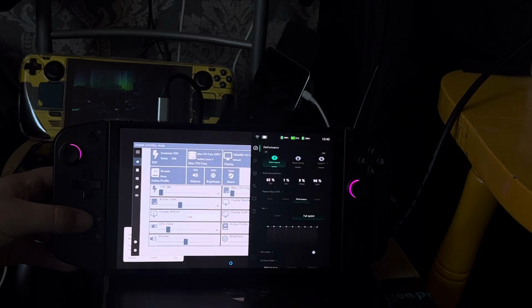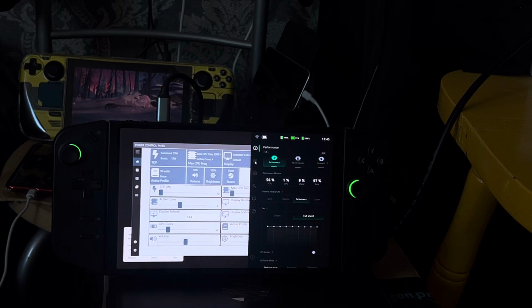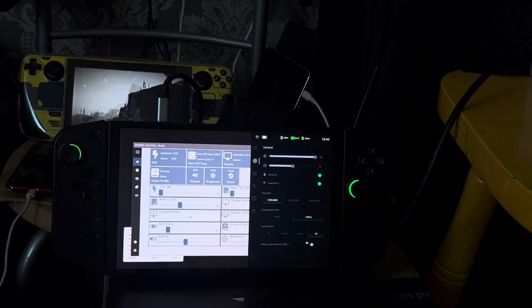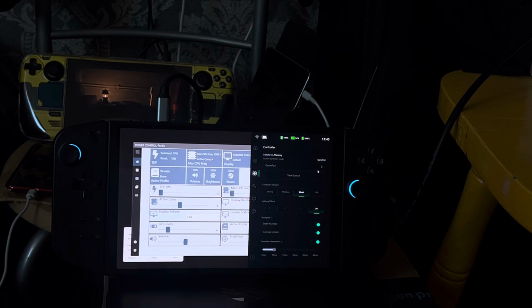Right. So if I click on this, it shows me the performance. That's fine. Everything on this side is working. There's no issues here. That's for sound, brightness, Bluetooth. It's got this resolution. It's got the hertz. It's got this frame monitor. Then it's got Radeon Super Resolution. Then it's got something for the gamepads. Like I put the rumble, I put the vibration to weak because I like the vibration.